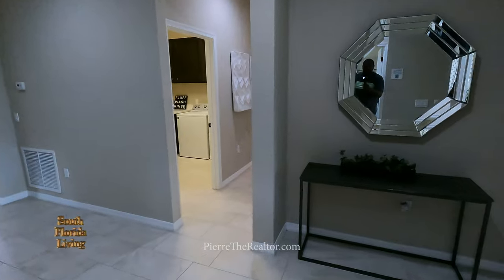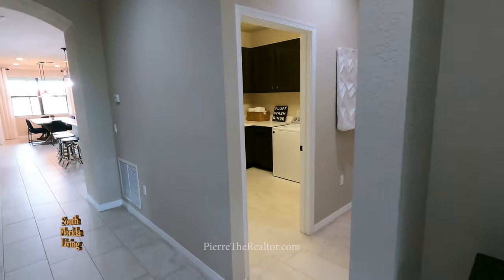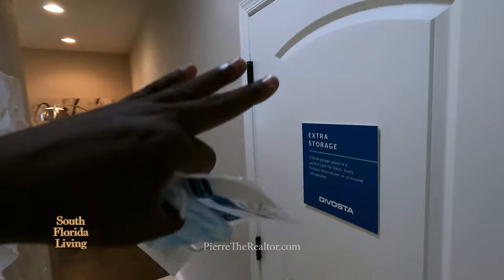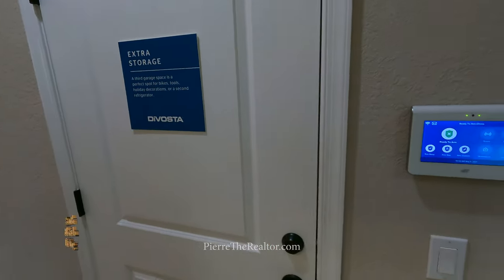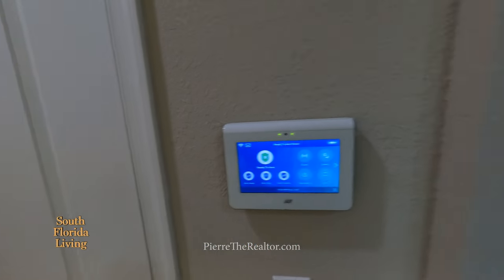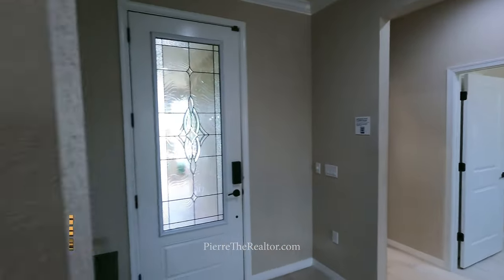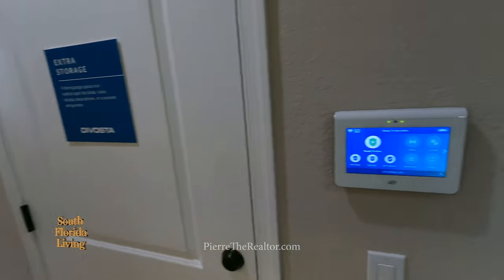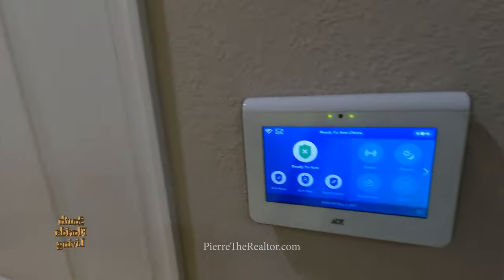Hey, let's continue, man. And we still in the foyer, man. And let's go this way. I'm about to lose it. All right. So here go the garage, right here. They locked it. And here go your smart panel. Why didn't they put it over there, Pierre? Because guess what? Most of the time, you can be driving up in your garage coming out here. I think this is a smart placement for it, man.